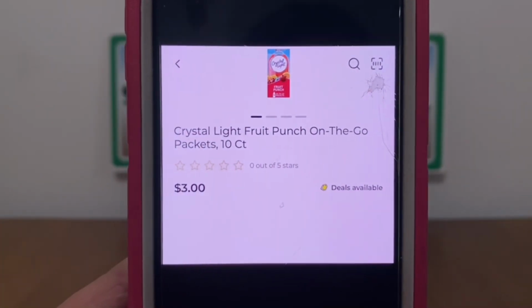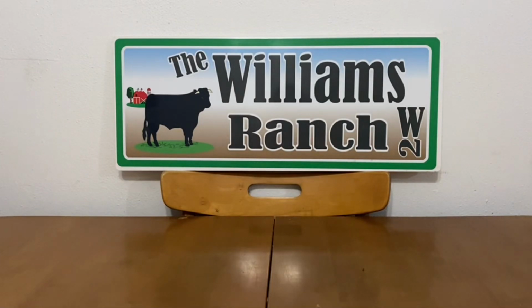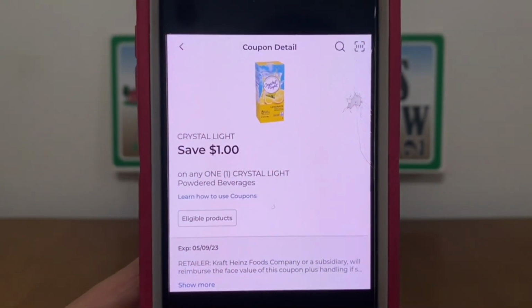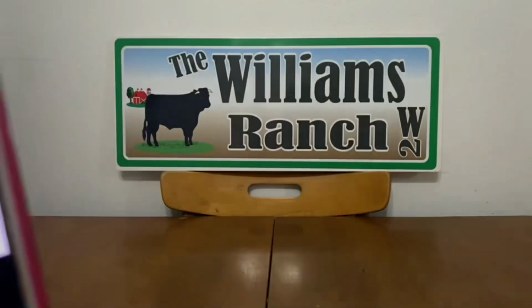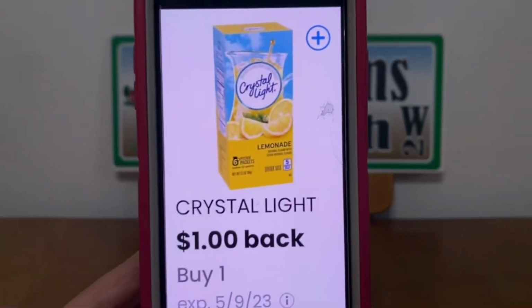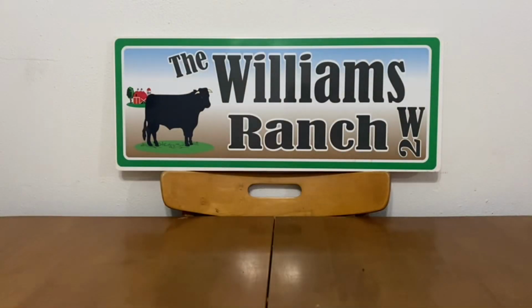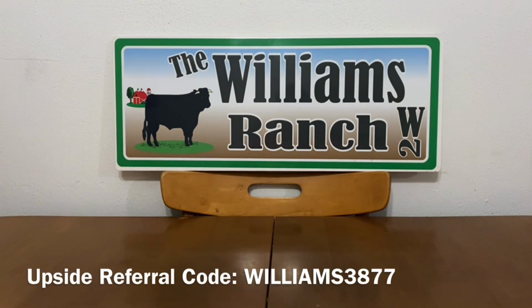I thought this was one heck of a deal as well. This is on the Crystal Light on the go packets. These are a 10 count. They are $3. We're gonna grab one. And again, there are different flavors. Just be sure to scan your products. Make sure that your digital coupon is attaching. Once we enter our number into the digital keypad, our $1 digital coupon will come off and we will pay $2 out of pocket at Dollar General. But you guessed it, Ranch Fam, we're gonna turn around with that receipt, submit it to coupons.com for $1 back, giving us a final price of $1 out of pocket for the Crystal Light on the go packets. And that is a 10 count box. So a 10 count box for $1, you cannot beat that for Crystal Light.